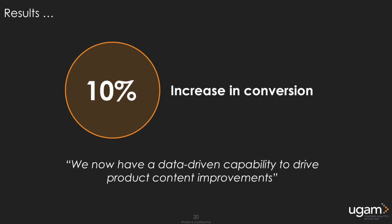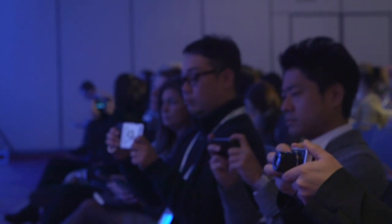In this particular example, we've seen that this client saw a 10% increase in conversion. They spent a lot of time with us doing a very exhaustive analysis, because you can use data to tell a story that you're looking for. But if you use the right methodology, you can truly understand what sort of lift you got. What was very heartening was the qualitative comment that the client made, saying that we are now moving away from a gut-based or opinion-based method of saying, this is the change we need to make, we should have 5 images, to a situation where we now have a data-driven capability to make these content interventions or improvements.